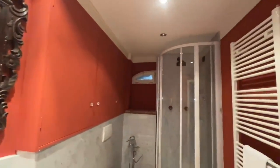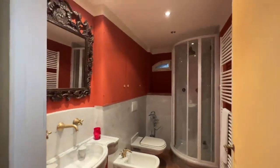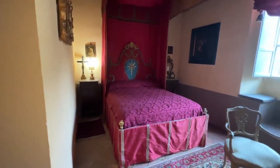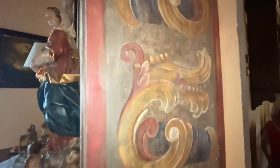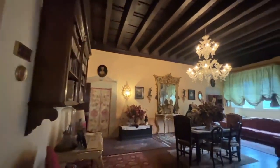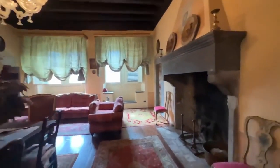Little window for ventilation. Heat, modern shower, everything as it should be. That's badass. And look at the painting on the doors. Fun fact, in a lot of houses they used to not only have frescoes in the ceiling, but frescoes on the wall, and you really didn't hang anything in the house.